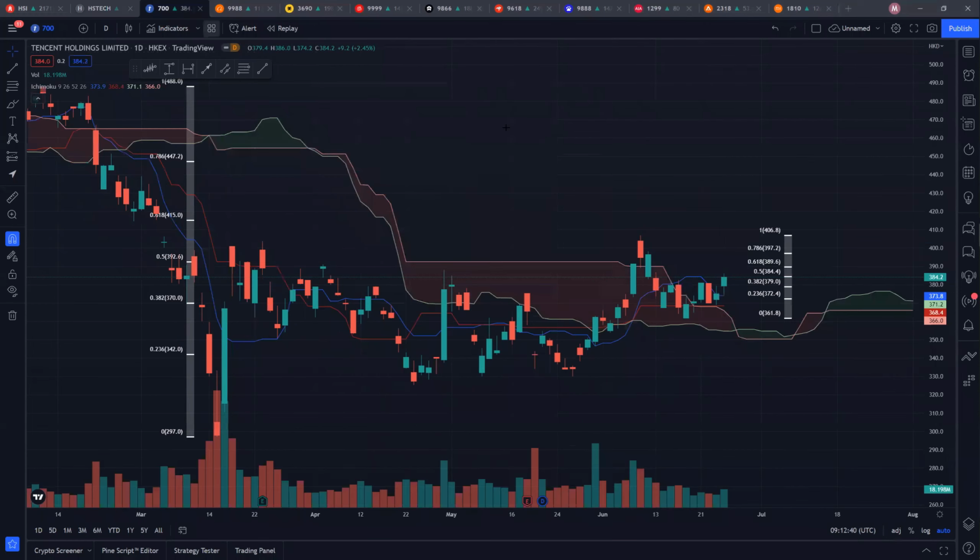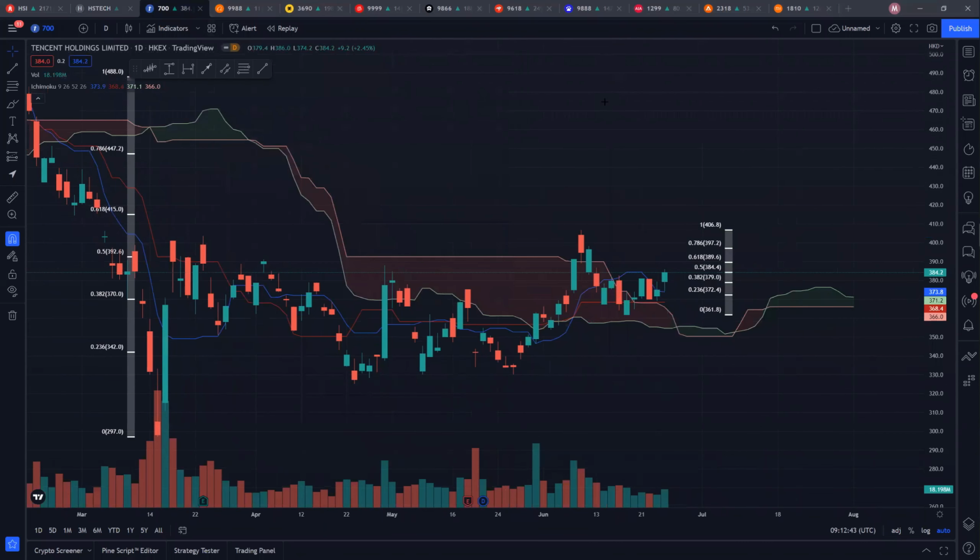Let's move on to some of its constituents. So Tencent seems to be trading sideways for a while. There's not much movement for this week. As you can see, it's moving sideways on this particular Friday. We found some support at its blue conversion line after having its support being teased at around the rate baseline here at these levels here.